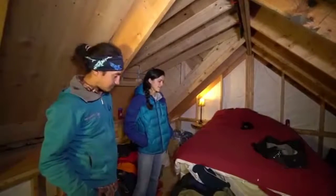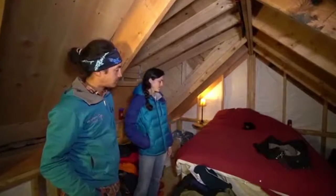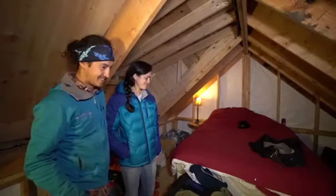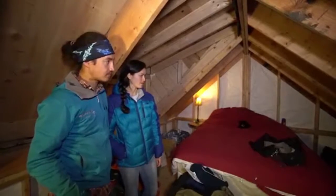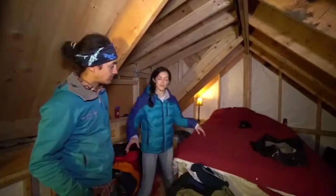So this is our loft area, so basically our bedroom. We got a bed just a few days ago, which was pretty sweet. And as you can see, a lot of other clothes and gear that is not yet organized. But we did get this nice cube organizer yesterday, which helps. It's pretty spacious. We're thinking about rearranging the bed a little bit, maybe putting it over here.